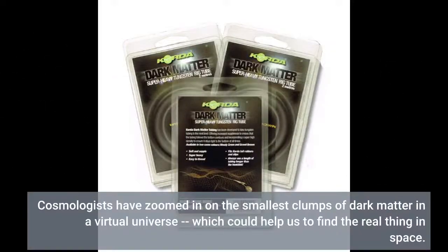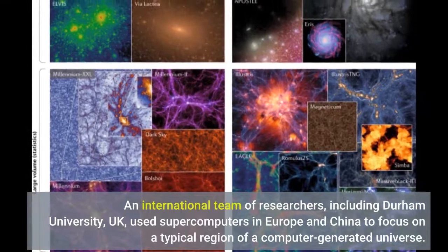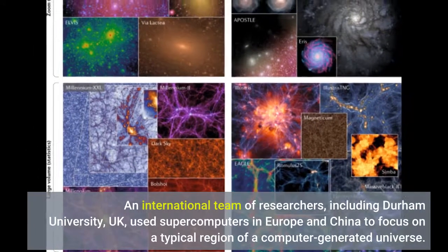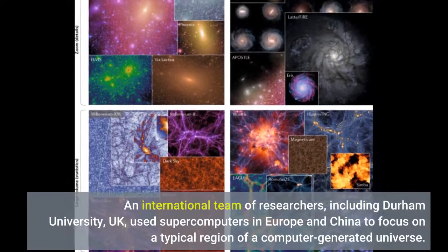Cosmologists have zoomed in on the smallest clumps of dark matter in a virtual universe, which could help us to find the real thing in space. An international team of researchers, including Durham University, UK, used supercomputers in Europe and China to focus on a typical region of a computer-generated universe.